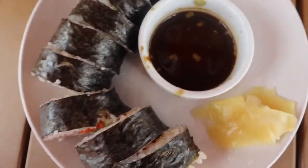Having some more sushi for a late lunch, early dinner. I don't really know. I have like 5 meals a day.